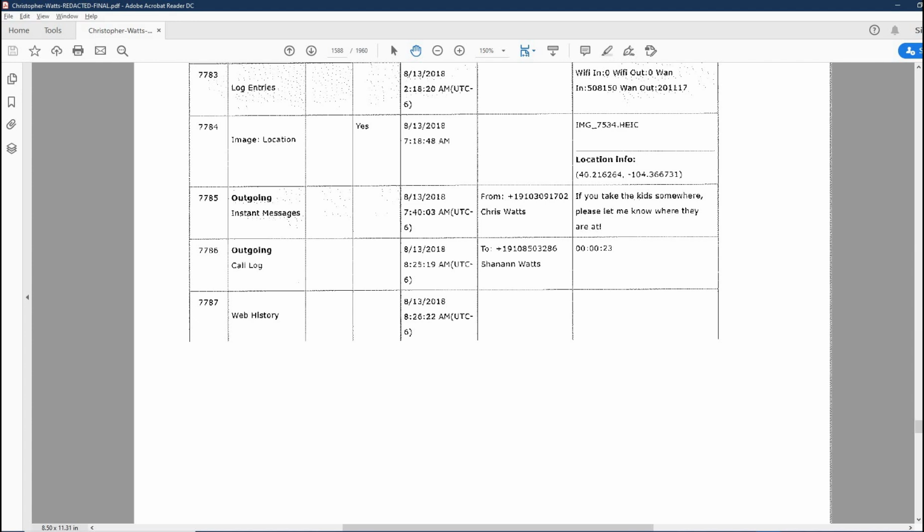From Chris to Shanann. It says, "If you take the kids somewhere, please let me know where they are at," with an exclamation point. That's really interesting too, right? He's showing grave concern at 7:40 in the morning, saying, "If you take the kids somewhere, please let me know where they're at," right? Very concerned about knowing where they're going. But subsequently, he didn't seem to show much concern about where Shanann was taking them, right? Oh, just to a friend's, I don't know, to a friend's. This is obviously a very planned placement of a text to show that he's concerned, which was pretty stupid in the end.